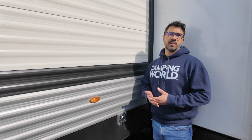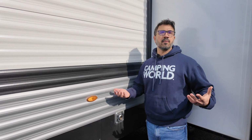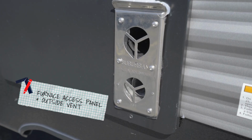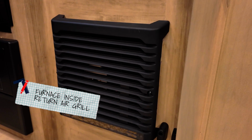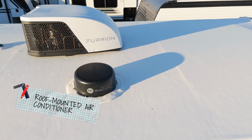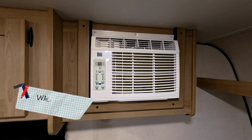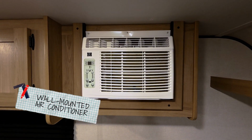Now, the furnace on an RV is generally going to be your primary source of propane burning heat. Locations are going to vary by RV type and floor plan, but the furnace is typically found by either locating the access panel and or the vent on the outside or the return air grill on the inside. Now, when it comes to air conditioner units, most RVs feature either roof or wall mounted units. Now, the systems can vary from ducted to non-ducted, and larger RVs these days typically have multiple roof-mounted units to provide zoned interior cooling.